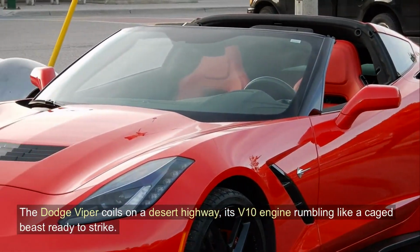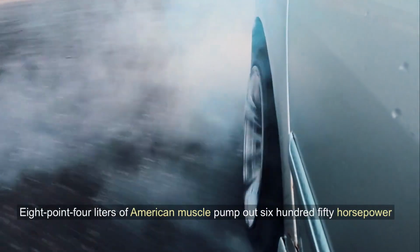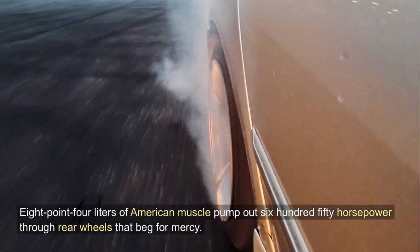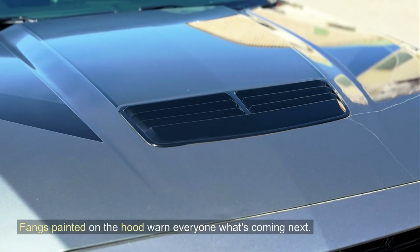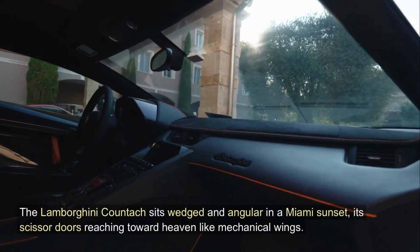The Dodge Viper coils on a desert highway, its V10 engine rumbling like a caged beast ready to strike. 8.4 liters of American muscle pump out 650 horsepower through rear wheels that beg for mercy. Fangs painted on the hood warn everyone what's coming next.